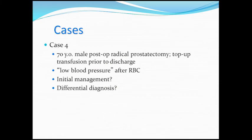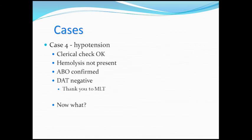So our last case is another one, from Halifax. A 70-year-old male who had a radical prostatectomy, and they wanted to top him up before discharge. So let's just get this guy buffed up and ready to go. And then he crumped his blood pressure, which was a bit of a barrier to discharge. Let's say he dropped his systolic to 30 or 35. So, initial management?